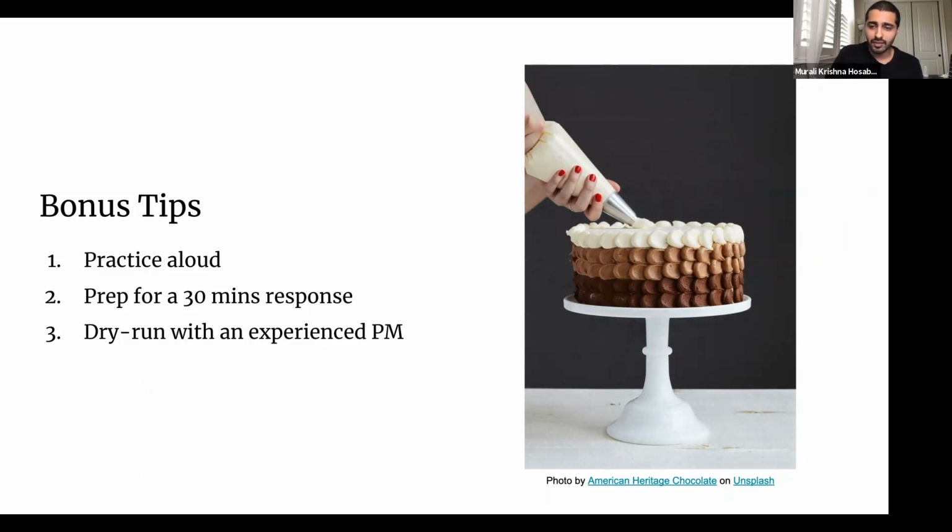All right, so I think those are some things that I wanted to cover. Hopefully, you got a good sense of what the execution interview looks like. What are some of the types of questions? What's an example question and an example response? Some tips on preparation.